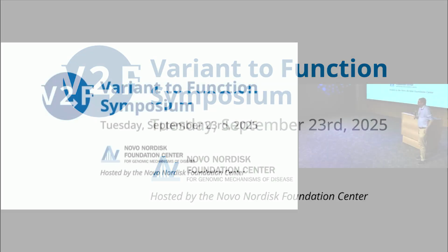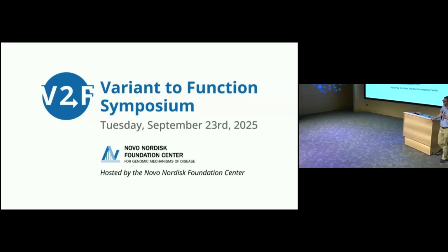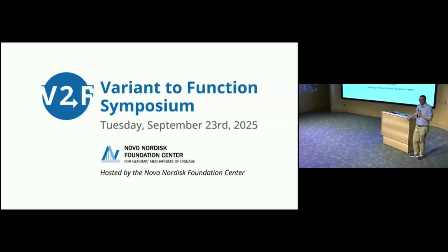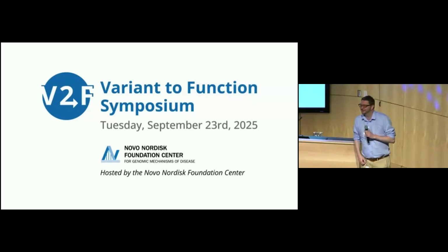I'm Ben Neal. I'm here to chair the last scientific session before our plenary speaker, Robert Plenge, takes the stage. And I think we're going to move slightly more translationally oriented at the end of the V2F Symposium. And I think that's nice to go from variants to functions and mechanisms with the idea of getting to therapeutics.